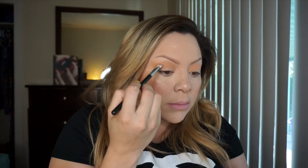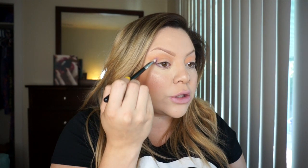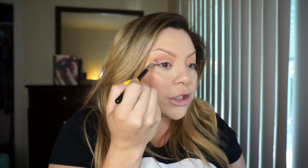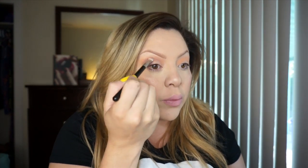I'm going to be applying it right in the crease. I'm just going to apply it right in the crease here. So for me personally, I kind of start at the corner and work my way in this way. And I'm using a lighter shade. I will be deepening it. But for me, I take these steps just because I like the transition to be really, really smooth. And then I just bring it right in to the inner corner here.